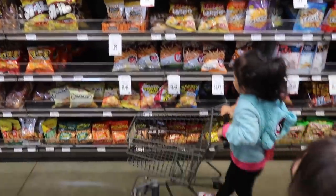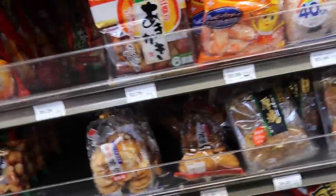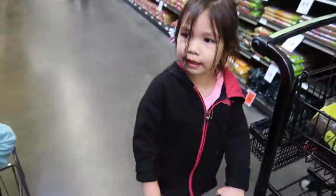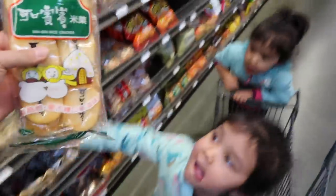Who wants osembe crackers, huh? These are the ones they used to eat when they were a little baby, but they're not babies anymore. Girls, what about one of these? You guys want one of these? No, I like the ones that we like. Oh, you like the ones that we have? The salty ones. Or how about these ones right here? And they're individually packed.